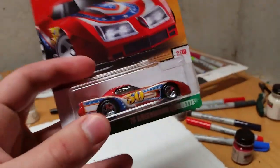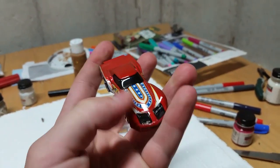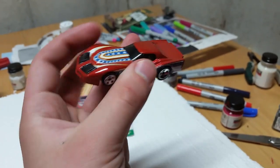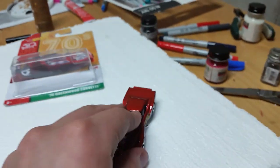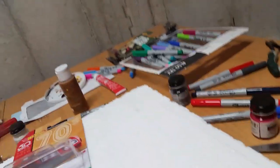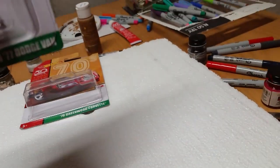Next up, we got the 1976 Greenwood Corvette, also from the 70s. Nice casting. These big old front lights. Number 50 on the side for Hot Wheels 50th. Awesome body kit on the Greenwood Corvette. Gotta love the Greenwood Corvette. It's got a nice American paint scheme here. Pretty nice. Number 2 out of 10. I like these cars. These are actually really nice. I mean, all of these I'm pretty happy with, with the exception of maybe 1 or 2 on the deco only.